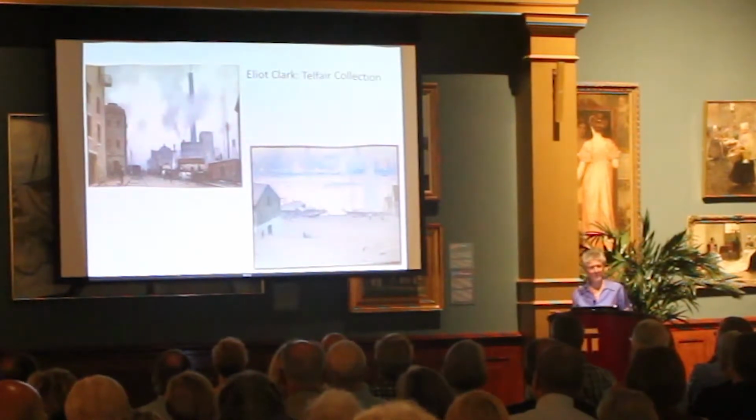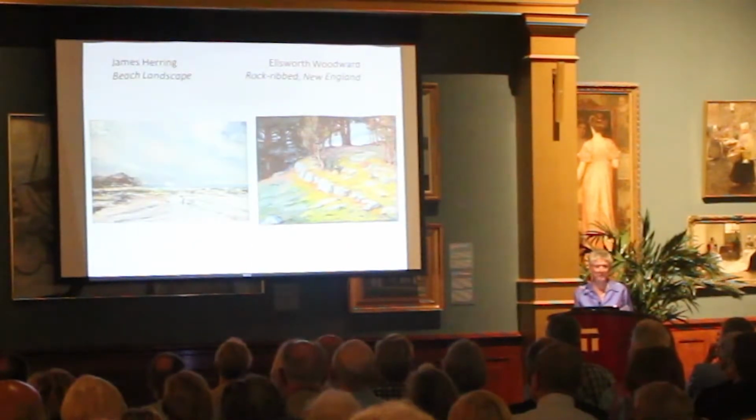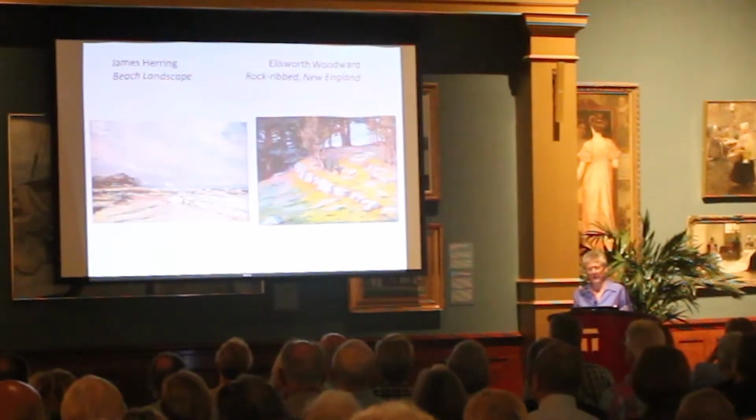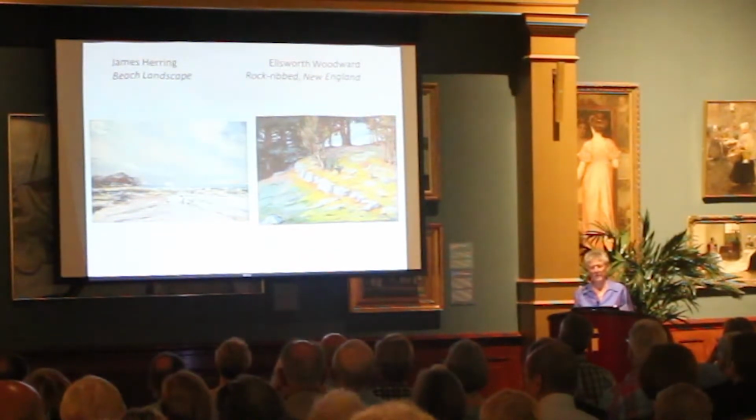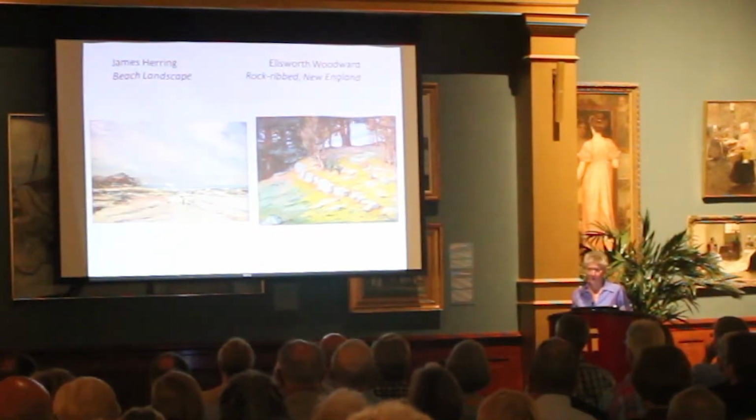So we've been talking about teachers, Alfred Hattie, Chadwick, Elliot Clark coming to the South. There are two other figures that are in the exhibition that were major forces in terms of art education. They are James Herring on the left and Ellsworth Woodward on the right. James Herring actually was born in a small town in South Carolina.